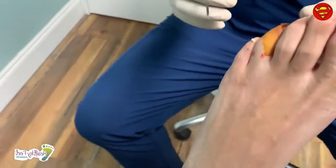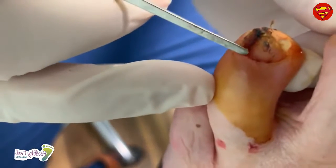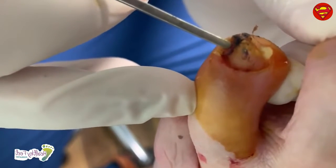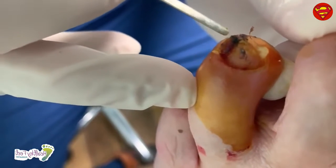But this nail is more like an ingrown nail because of this area right here. The nail, you can see it actually digging in. Well, I don't know how clear you can see it, but it's actually digging into the corner here, and that's more of a typical ingrown nail. But again, all this extra skin, it's just not normal.